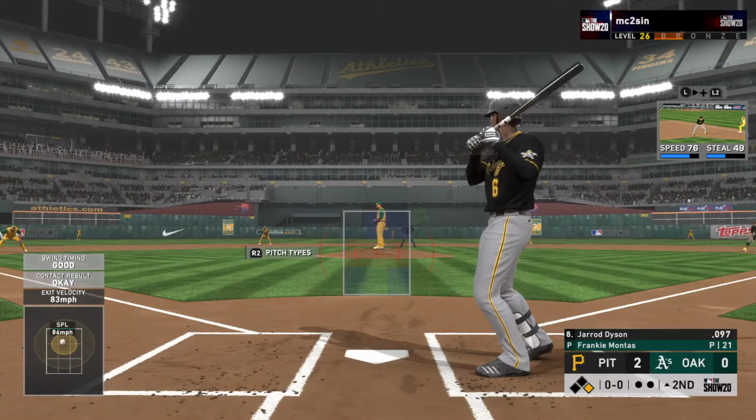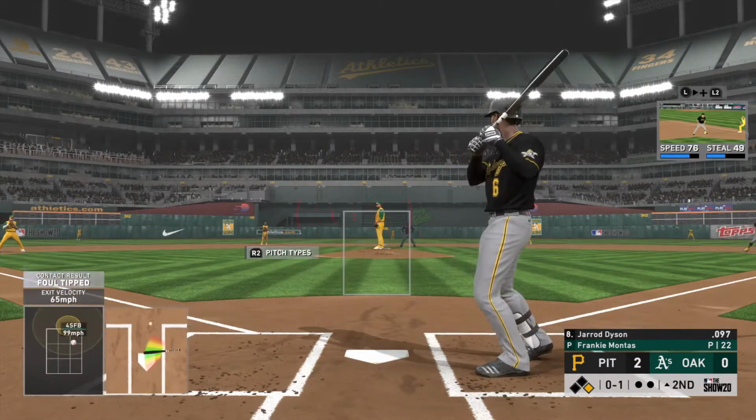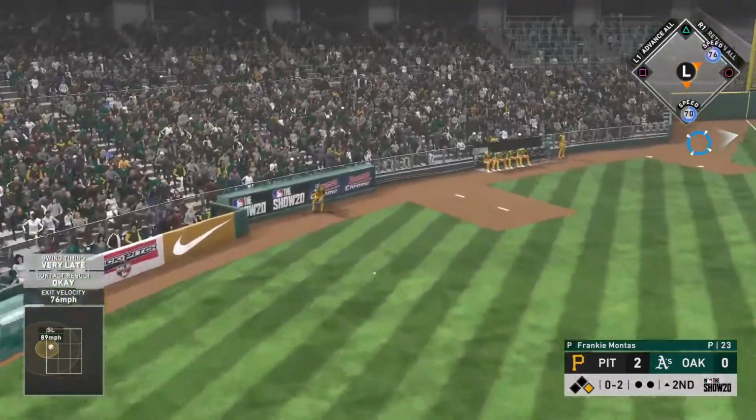Batting it, the right fielder, number 6, Gerard. Here's Gerard Dyson. And he'll just fight this one off as it's chopped foul. Again, another foul ball.